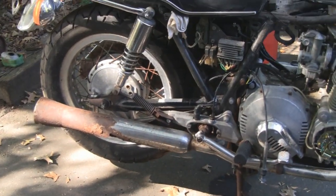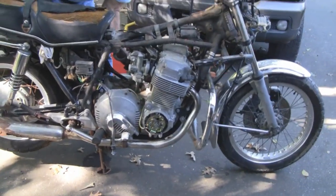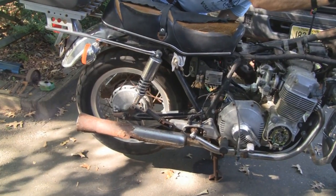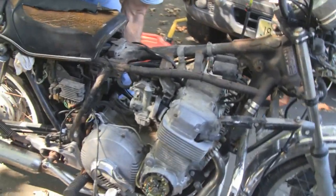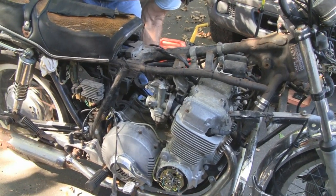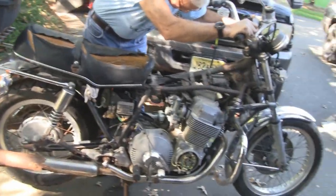Rear wheel's turning, so your transmission's working. See if this has anything to do with it. It wants to go, buddy. There we go. He had it run on something. One carburetor or one cylinder or something.